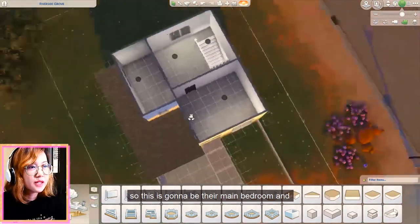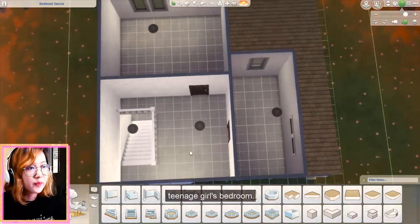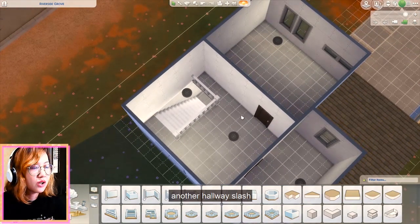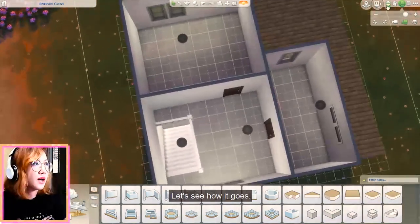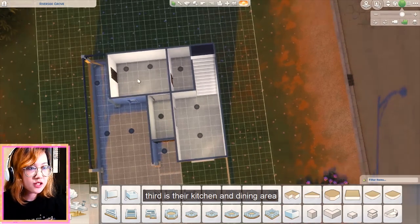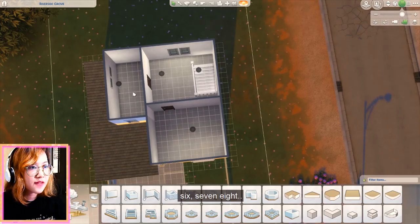So this is going to be the main bedroom and this is going to be their teenage girl's bedroom. Then there's going to be another hallway slash, I don't know, it could be a study area because it's kind of big. Let's see how it goes. One and then two, then three, third is the kitchen and dining area. 3, 4, 5, and then we go 6, 7, 8. Yeah, let's see what we get.